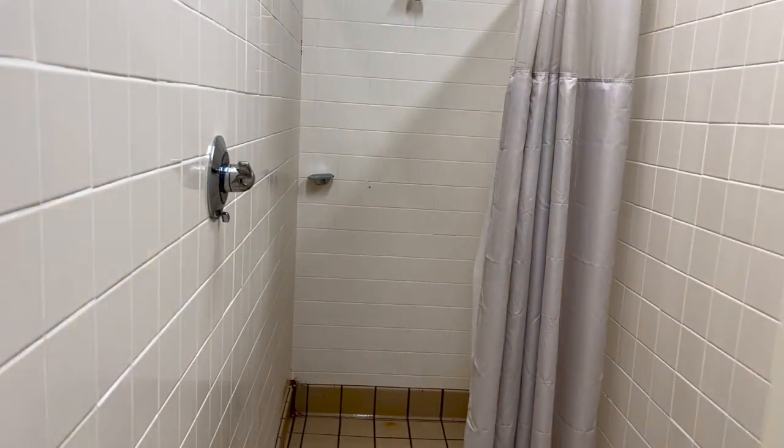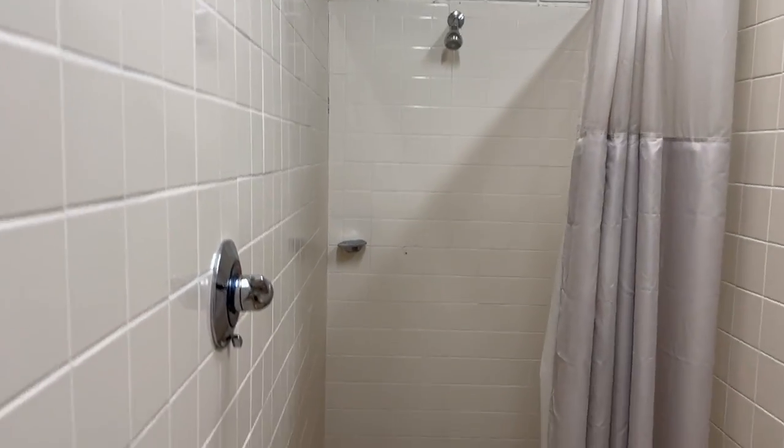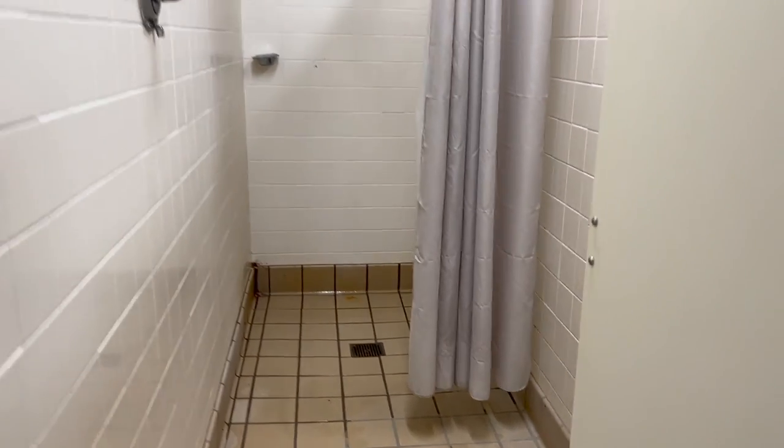and let's look at the shower area. This is what the shower area looks like. You have a little bench upon entering, and then a shower area.